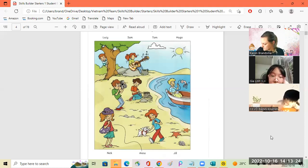Here's a photo of me and my friends at the beach, Miss Apple. Oh, yes. Who's that? The girl with the purple hat. That's Anna. She's holding a purple bag too. Anna loves purple. Me too.